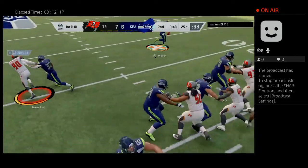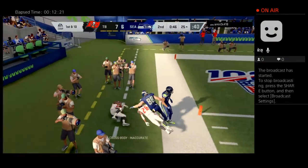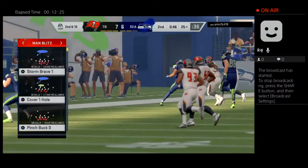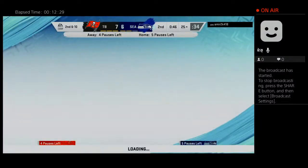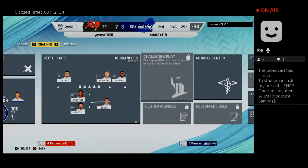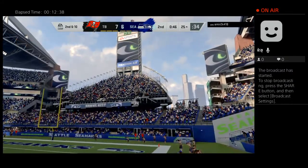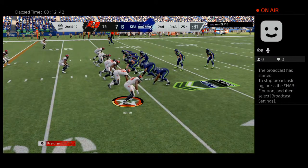Now Wilson on 1st down. Out to his left. And that is intercepted. Or was it? Wait, they'll say no. No interception. He did not keep the feet in bounds, apparently. So that's just going to be an incompletion. An incomplete pass leads to 2nd and 10 from the 25.